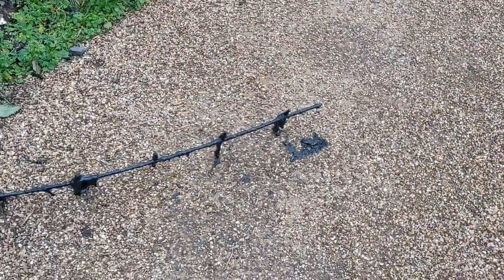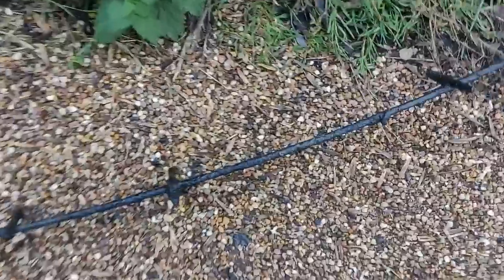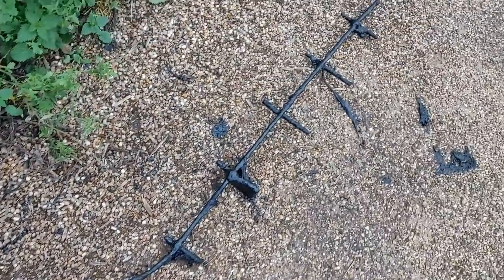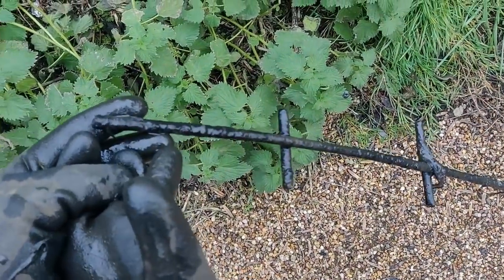Right, let's see what we get out today. Of course, first find of the day. I have no idea what it is. It's actually got... Is that on it? Looks a bit like a TV aerial, but not that big. That's just way too big. Oh well, see what we get next.